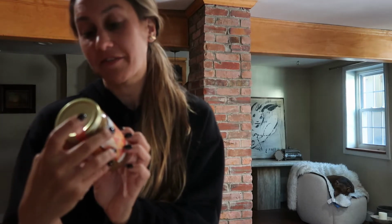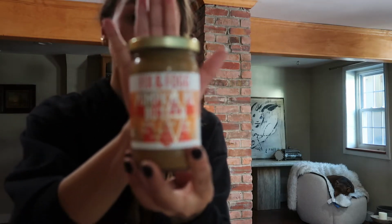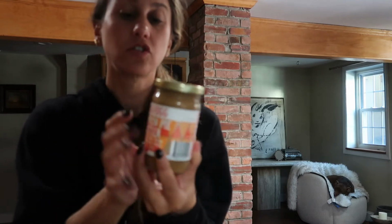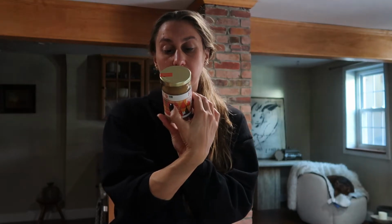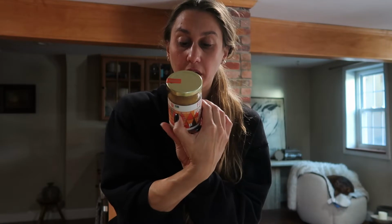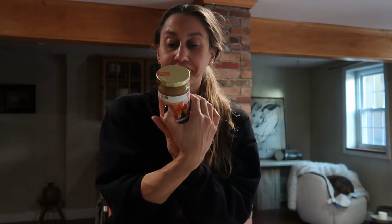The last thing I got is by Fix and Fog. It's a pumpkin pie butter. Normally, a lot of times I'll make our own peanut butter, almond butter. But this just looked so good. I just really, really wanted to try it. And again, ingredients were just really, really good. It's just peanuts, cashews, powdered sugar, pecans, pumpkin powder, sea salt, almonds. Simple. So that's everything I got from the grocery store.